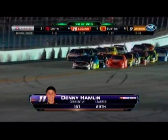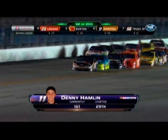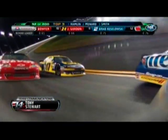Now, defending series champ Tony Stewart, car number 14 in his 14th Daytona 500, is running 14th. Let the 88 know I'm doing the same thing he's doing, so don't tell him not to panic if I get inside or outside of him there. I'm not going anywhere.